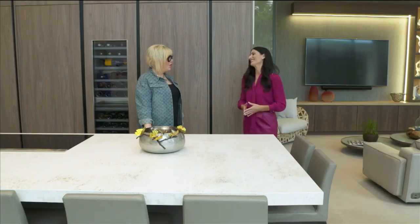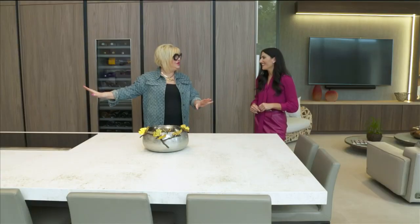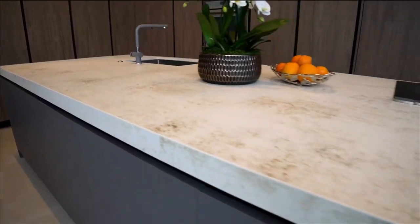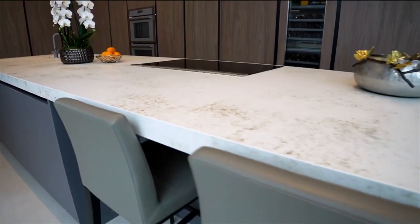So we are excited to tour one of your projects today here in Fort Lauderdale. And it is a beautiful home, modern home, new construction. So let's start with the kitchen. Lots of storage. This is one huge island. Yes. I love this. I'm trying to figure out how many feet this might be. It's almost 14? 12 and a half to be exact. Okay. This is a really nice size island.